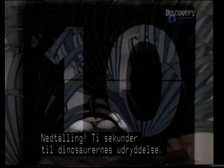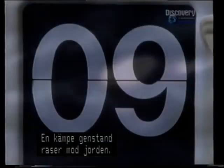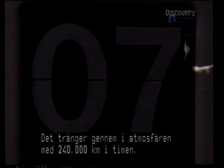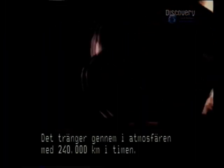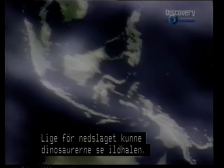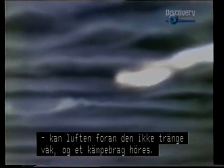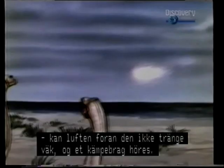The last day of the dinosaurs, T-minus 10 and counting. An object capable of awesome destruction hurtles towards Earth. At speeds of 240,000 kilometers an hour, it plunges into the atmosphere. Moments before the collision, the dinosaurs would have seen the meteor's shimmering head and fiery tail. Traveling at such an incredible speed, the air in front of this gigantic meteor was unable to escape, and with a brilliant light came a deafening blast.